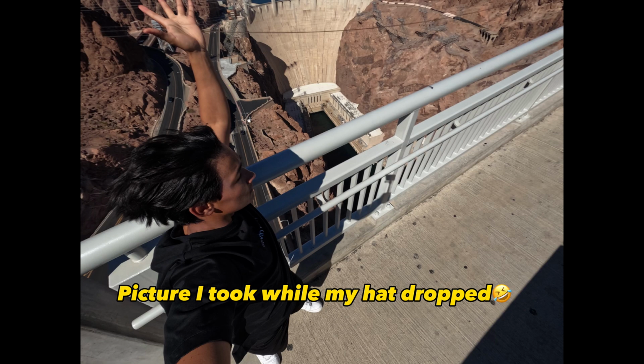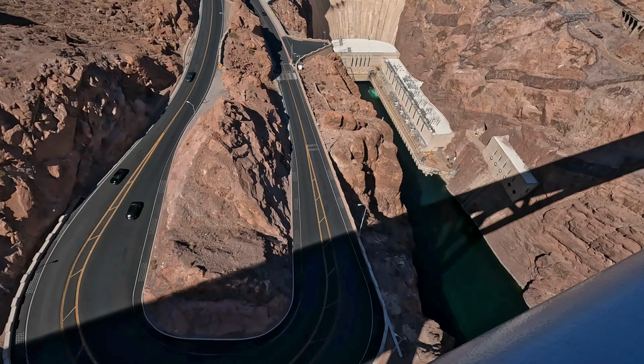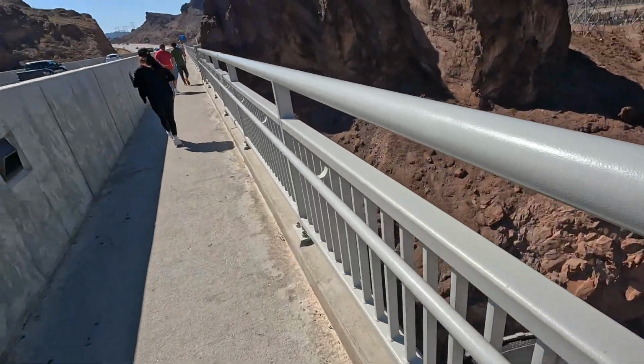Now, while this view is amazing, funny thing is, I actually dropped my hat. It flew above me while I was taking a picture because the wind is so strong and it's so hot. We're going to try to go down and get it, but let's see what happens. I dropped my hat down there. We're gonna go back to the car now.